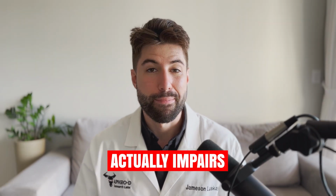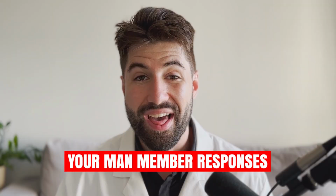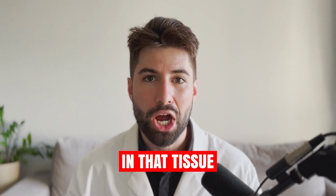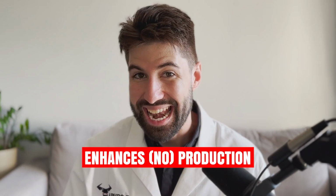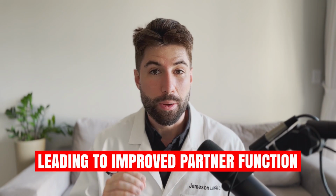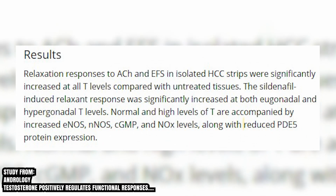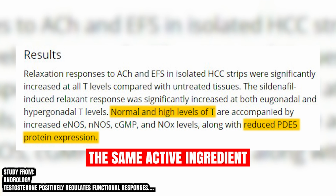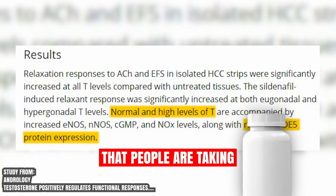And studies have also demonstrated that testosterone deficiency actually impairs your man member responses. And this is due to decreased NOS activity in that tissue that we were just talking about a few seconds ago. But conversely, the normalization of testosterone levels enhances NO production, leading to improved performance, not to mention a healthy, balanced testosterone role in PDE5 protein inhibition, which is the same active ingredient in those pills that people are taking to get it up. So not only does the right blood flow and testosterone help you get it up, but it also helps you keep it up. Are you keeping up here?